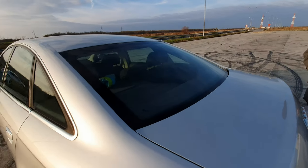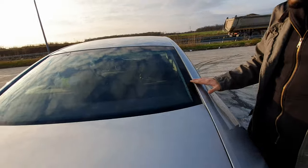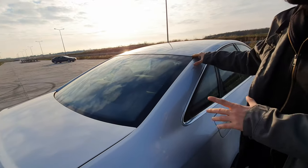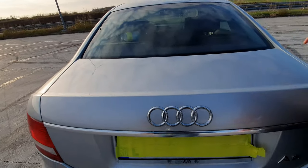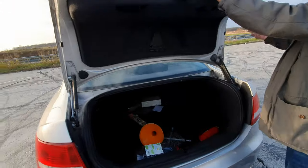Again, the sloping roofline. It's not an A7, but it's pretty nice. I quite like this sloping right here. It doesn't have much aerodynamic effect, if you ask me, but still, it really ticks all the boxes. Let's open the hood, I meant the trunk.